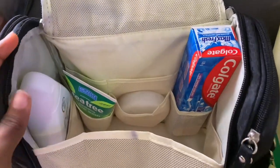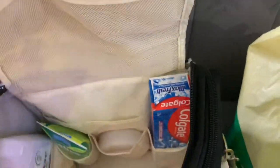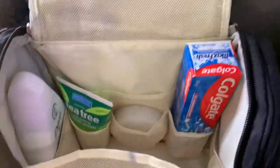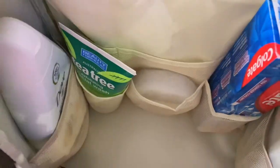So this is what my shower bag looks like right now. I basically did not empty the one I came with when I went to school in November, so I'm going to empty that and put it there because I didn't finish something, so I'm going to use it. So I'm going to get to the shower bag later. This is what it looks like now. So I'm just going to close it.